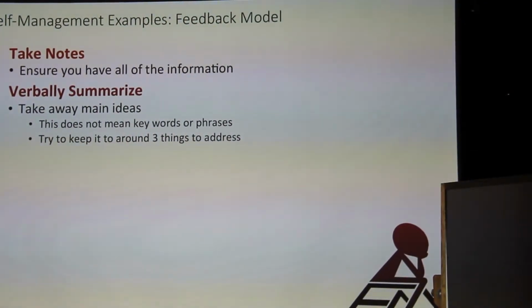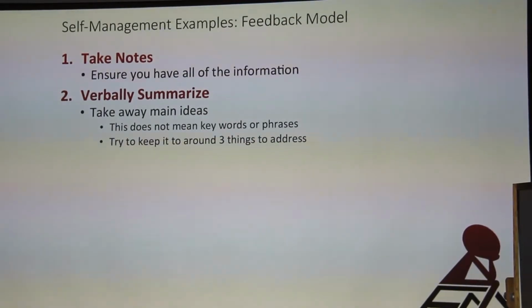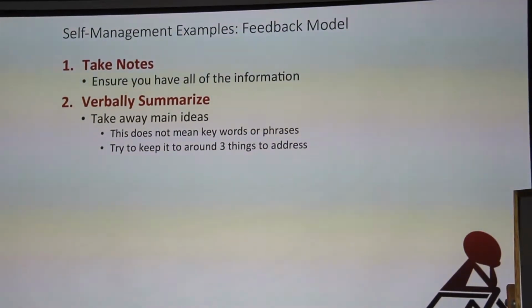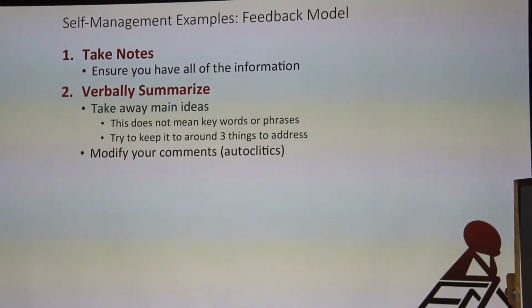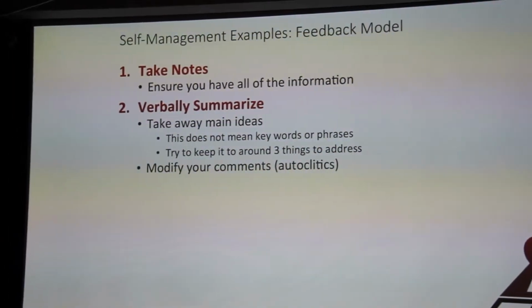And so we always want to assess, is this a can't do or a won't do? And one of the ways you assess from the get-go is, can they tell you what it is they're supposed to be doing? If they have no idea what they're supposed to be doing, even though they wrote it down, it doesn't matter. And then we teach them that when they're doing this back to you, and this is a behavior analytic term, we ask them to use autoclitics.